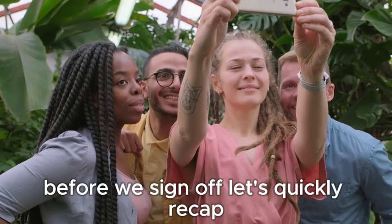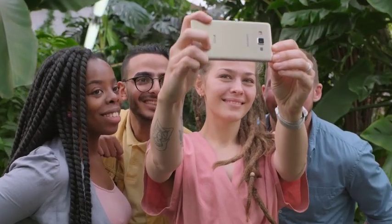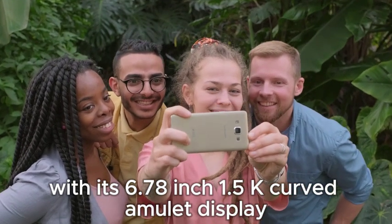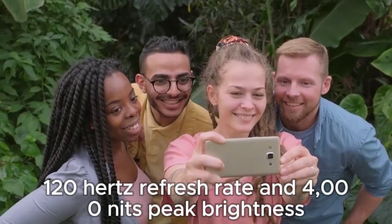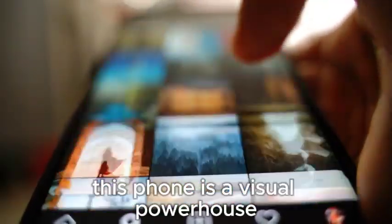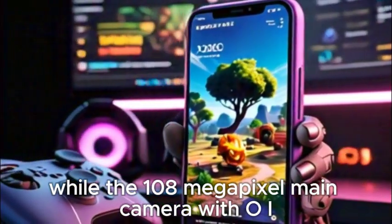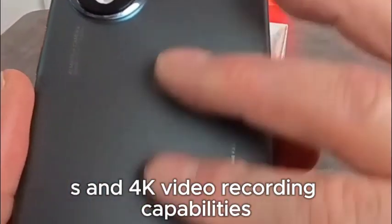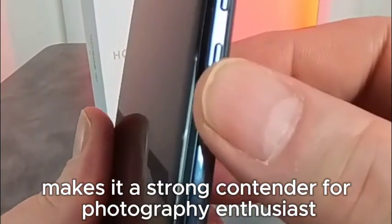Before we sign off, let's quickly recap the standout features of the Honor X9c. With its 6.78-inch 1.5K curved AMOLED display, 120 Hz refresh rate, and 4,000 nits peak brightness, this phone is a visual powerhouse. The Snapdragon 6 Gen 1 chipset ensures smooth performance, while the 108-megapixel main camera with OIS and 4K video recording capabilities makes it a strong contender for photography enthusiasts.